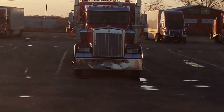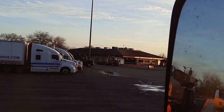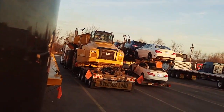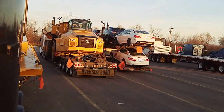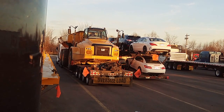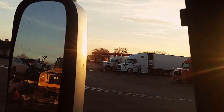Well, I'm still at Texarkana, so that's a W900 in front of me, and I'm parked next to an oversized guy with a Cat mine truck, and this is also a W900. He has a 4-axle tractor with a 3+1 XL lowboy, so 3 axles plus 1 flip. And I got my permit.